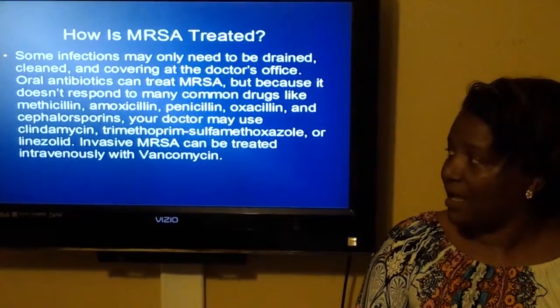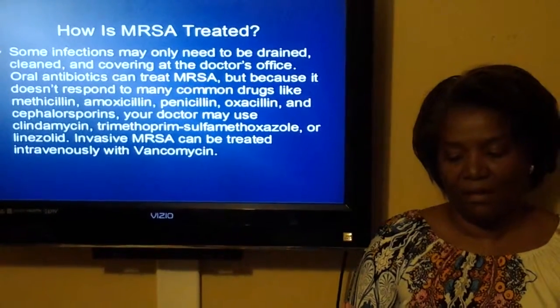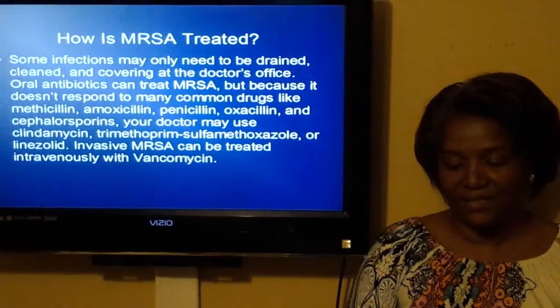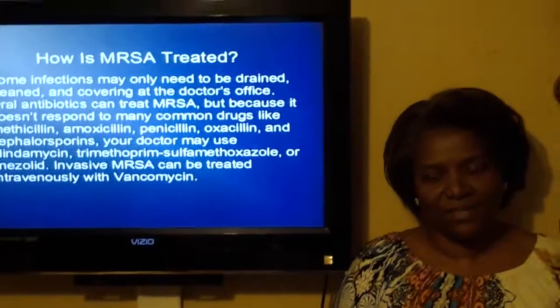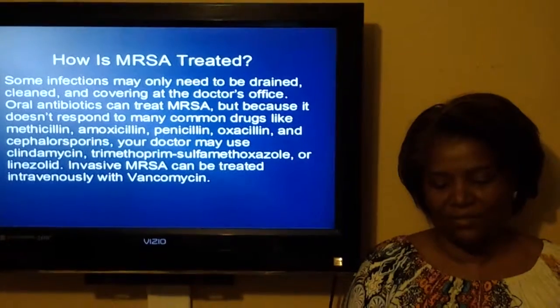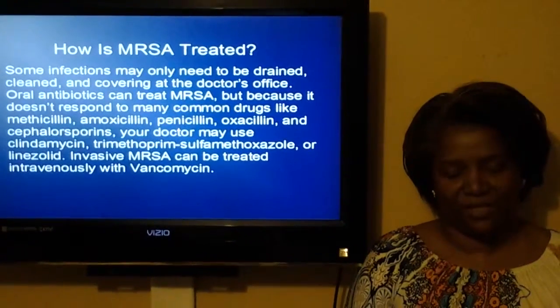There's a list of some of the common antibiotics that are treatment for MRSA. Methicillin, amoxicillin, penicillin, oxacillin, also Zyvox. But one of the main antibiotics used in the hospital is vancomycin. Vancomycin is a very strong antibiotic for which you have to watch your kidney function.